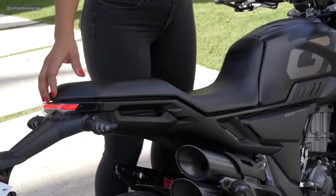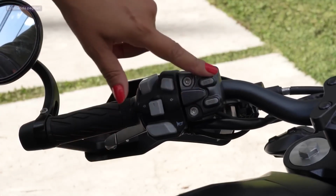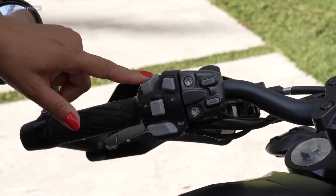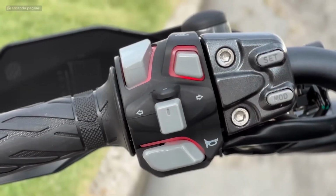You can open your motorcycle seat very easily, and here on the left side we have the set and mode buttons for you to adjust the dashboard. Here is the horn, turn signal to the right and to the left, hazard lights. And here the headlight button, high beam, and back here the flasher. And the control buttons are illuminated.